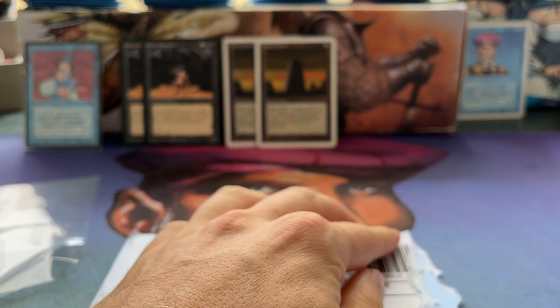For a deck that I've built in the past that I want to start playing again. And I thought, let's try to get some more old cards for it.